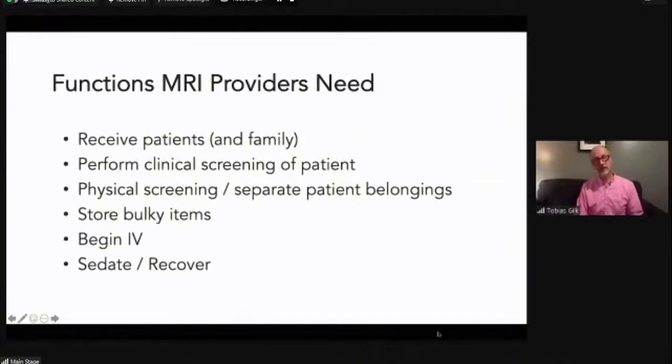If the patient is undergoing an exam that we anticipate the need of contrast, we may be doing a catheterization, IV cath, preparing them to receive the IV contrast. If we're doing sedation or sedation general anesthesia, we need to think about spaces necessary to induce and recover that patient from the anesthetic.